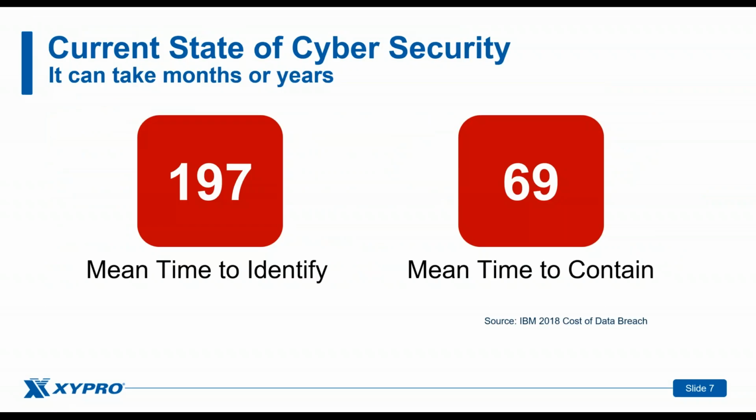Okay, so jumping into the theme of the presentation. The current state of cybersecurity: it takes 197 days to identify a breach on average. That's over 6 months. It takes another 69 days to contain that breach, being able to control what they're doing and get them out of your system. So it takes over 6 months to detect that somebody's in your system, on your network, in your applications, doing whatever they want, whenever they want, however they want, before anyone even notices they're there. And another 2+ months before they're contained and kicked out. So we're talking about 8 months on average.